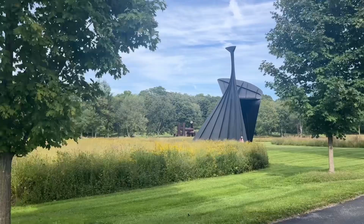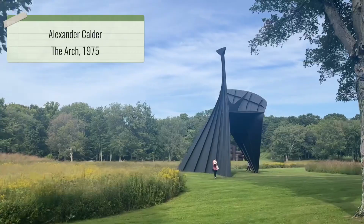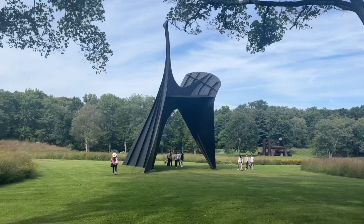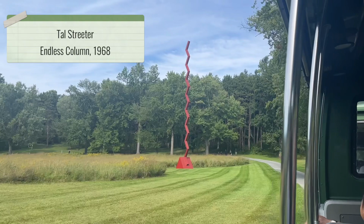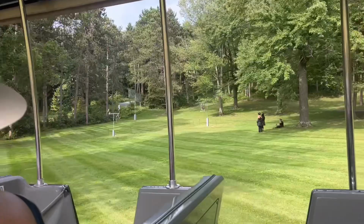Building in 1978. The open parabolic form invites visitors to move or look through the monumental steel sculpture from many angles. Sagging red line connects earth and sky. Tal Streeter called it a kind of drawing in space which will take your eyes in a staccato movement. The precisely calibrated kinetic elements come alive in the wind.